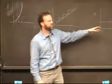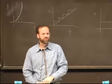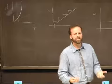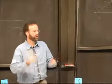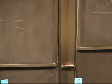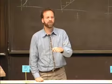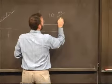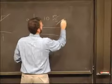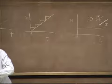And I want to emphasize, in free fall, gravity is an acceleration. It's an acceleration due to gravity. It's 9.8 meters per second per second. We can round to 10 for most purposes. 10 meters per second per second. That means every second, the velocity changes by 10 meters per second. Let me write that. 10 meters per second per second. So every second, the velocity increases by 10 meters per second.